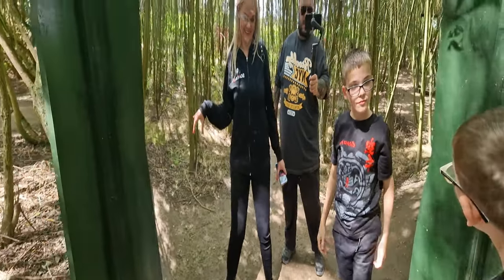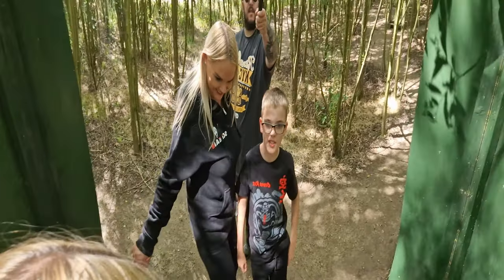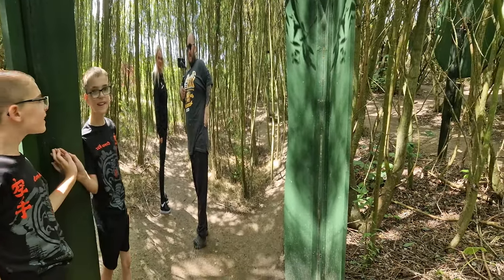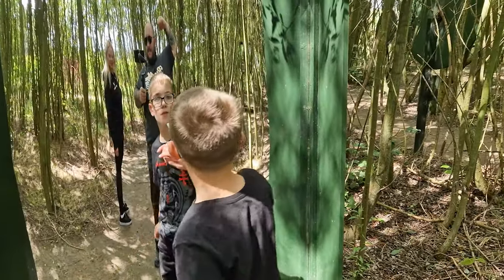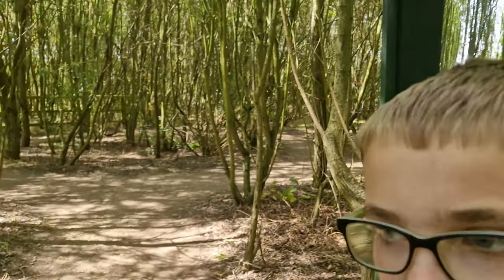Mate, you're so skinny you almost don't exist. Look at that. Look at mum's legs. Look at my legs. Look at me. Oh, what do you mean totally fine now? What was wrong with me before?